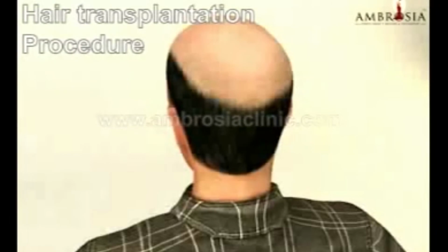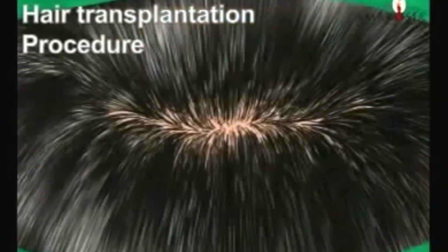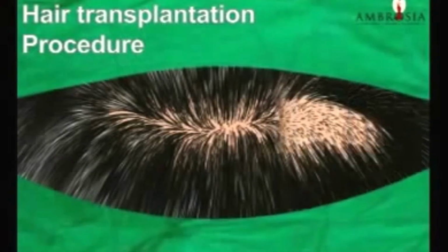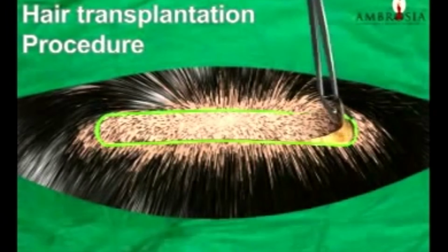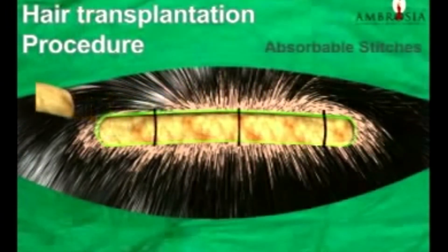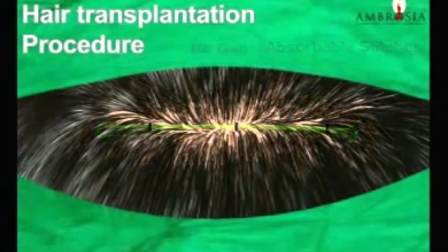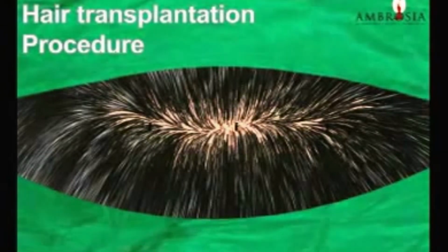After cleaning, local anesthesia injections are given in donor area. Hair follicles are removed from donor area in form of a strip of hair. The length and width of the strip depends on how many hair is required from transplantation. After removal of strip, the edges of the scalp are approximated with absorbable stitches in such a way that there is no gap in the hair. Head is not shaved and back of your head looks same as before.